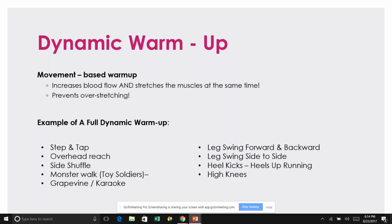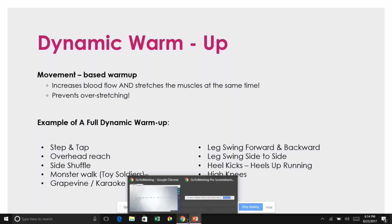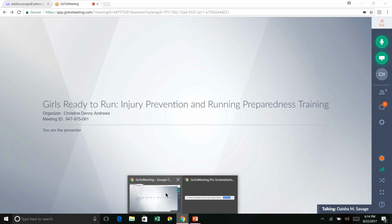So compare that rubber band to the muscles. It's essentially the same concept. Loose muscles don't contract well, and they become less efficient at supporting our body weight while we're running. So a dynamic warm-up stretches the muscles only to the point of the natural range of motion. So I am going to share my screen with you and turn on my camera because I actually want to demonstrate some of these dynamic warm-ups.